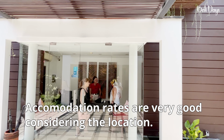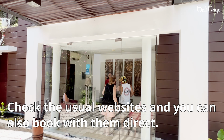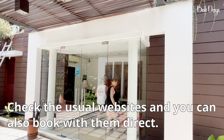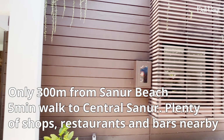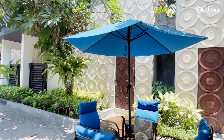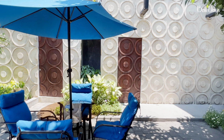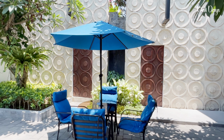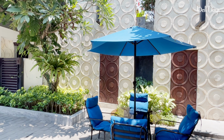There's the main reception. That's the lovely Irene in there attending to a couple that have just come in for a look. The seating area out here is generally taken up by members of the staff when they're having a break.